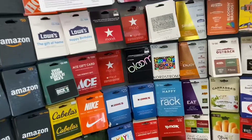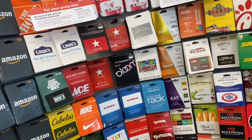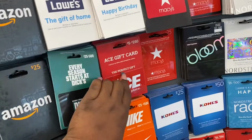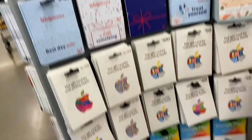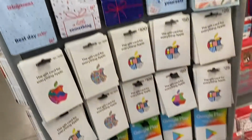So this week at Walgreens, you're supposed to spend, I believe you got to get 2 gift cards, and they have participating ones, but I don't see none of that on here. But basically you will get 2 Ace ones, because that's the cheapest one. For $5, you'll get 2 of those, and then you'll get a free $5 Walgreens card. But they don't have it here, so I don't know if they're doing the deal or not here. But that's basically what you would be doing.